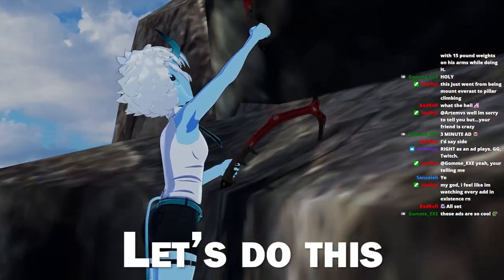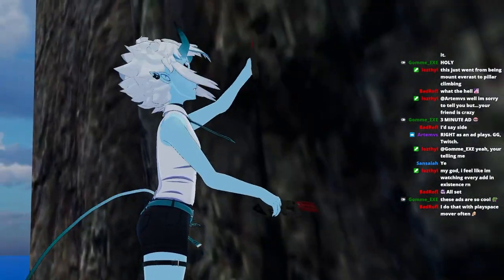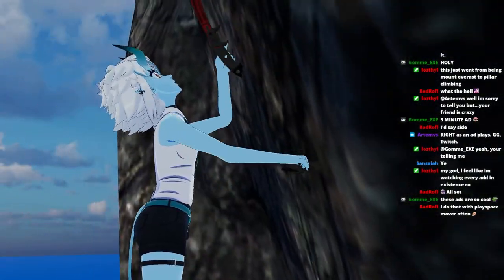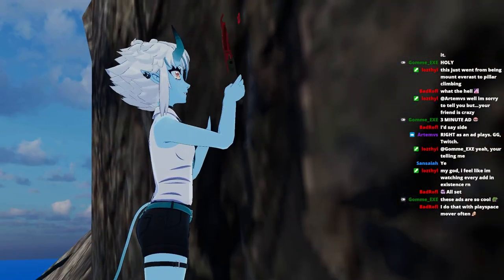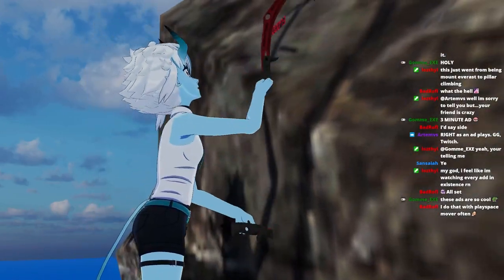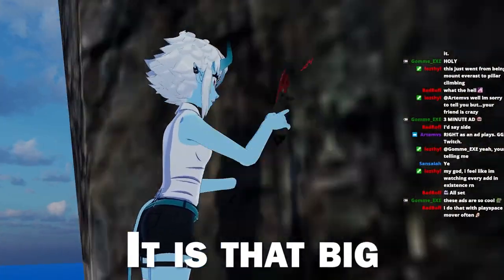3, 2, 1. Let's do this, let's do this. The important thing is to reach Mount Everest height, which is 8,849 meters. And I'll be honest, I'm from Bavaria, so we do have Alps around us. I hope this is not gonna be that big of a deal. Oh, it is that big of a deal.